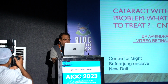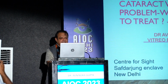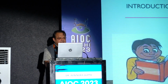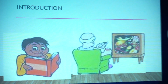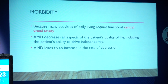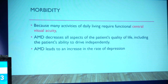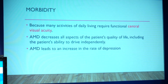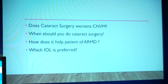I'll be talking about cataract with macular problems: what to do and when to treat when we have a choroidal neovascular membrane. Age-related macular degeneration. In old age, there are two trends. One is reading books and second is watching TV. In age-related macular degeneration, because many activities of daily living require central visual acuity, AMD decreases all aspects of patient quality of life, including the patient's ability to drive independently. And this leads to depression in the elderly.